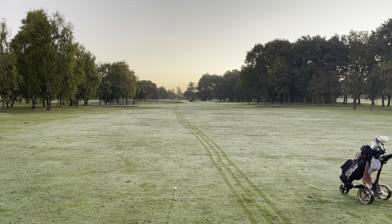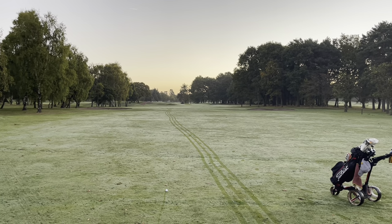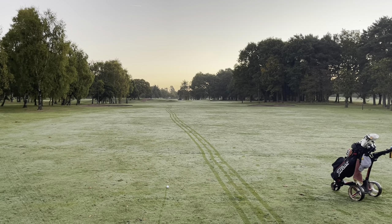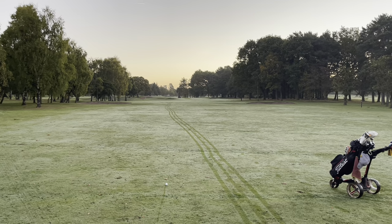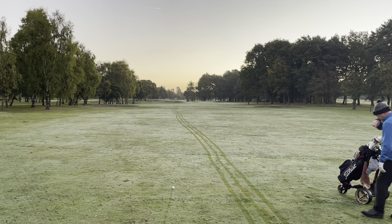Dave's saying a good 4 rescue would get there, but like Dave just pointed out, it's cold this morning. It's not quite as warm as we want, so it's probably not going to carry as far. So we're going to go in with a 3-wood here for Dave, because even a misstruck one should still get there or thereabouts.